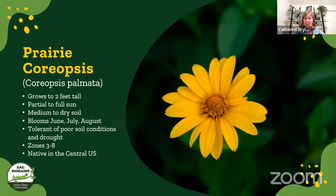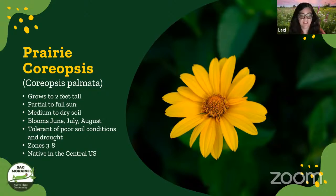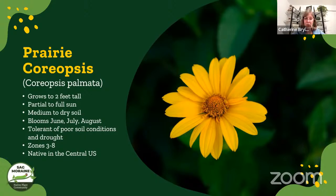So prairie coreopsis, terrific plant. This is an easy plant as well. It grows to 2 feet tall in partial to full sun, medium to dry soil, and it blooms June through August. It's very easy to grow and is extremely tolerant to poor soil conditions and drought. So again, if you're somebody who's not an avid gardener, that doesn't know a lot about plants, that doesn't have much time to spend taking care of your plants or watering your plants, this would probably be a great choice for you.